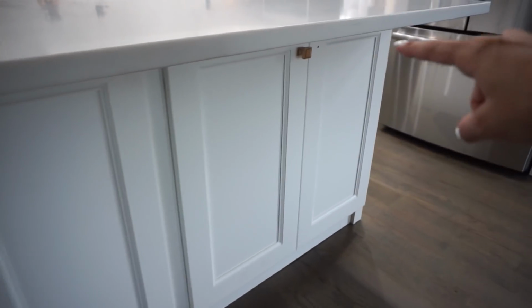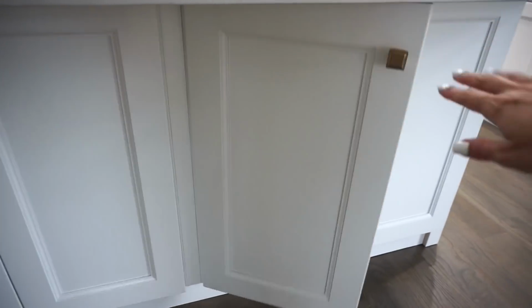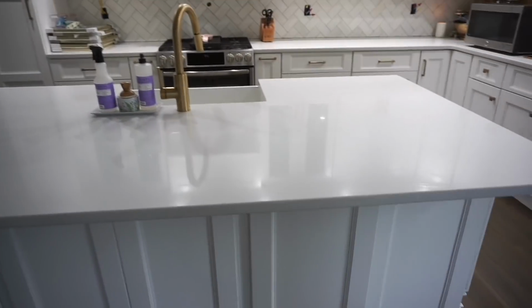They sent us one large instead of one small. So here I've just been storing some of Mila's toys. This way those are out of the way, since we have an overabundance of storage in this kitchen, which is really great. This is what our countertop looks like.